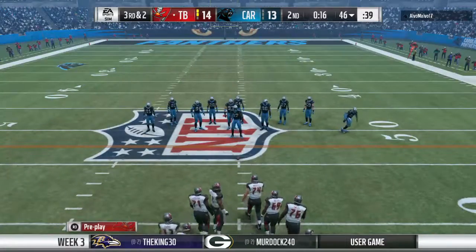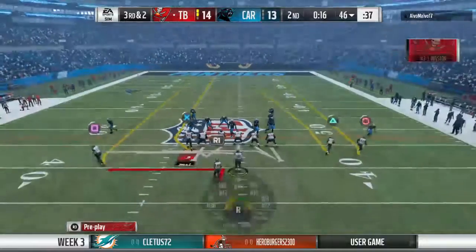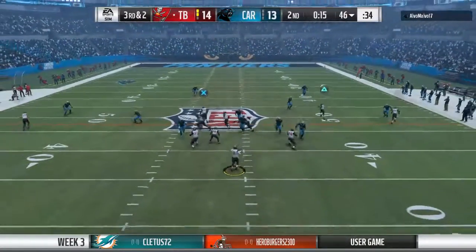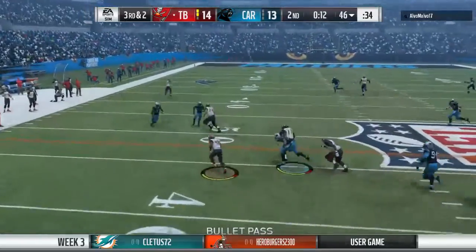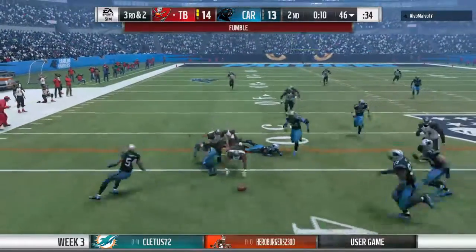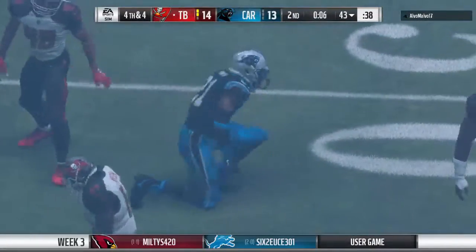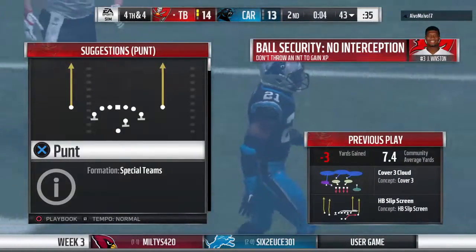The Bucs on 3rd down, 0 for 3 to this point. They could use a conversion. This time they face a 3rd and 2. To throw is Winston. Oh, it's a screen pass. That's complete. And now the ball's out. Fumble near midfield. So they escape, so to speak, maintaining the football.